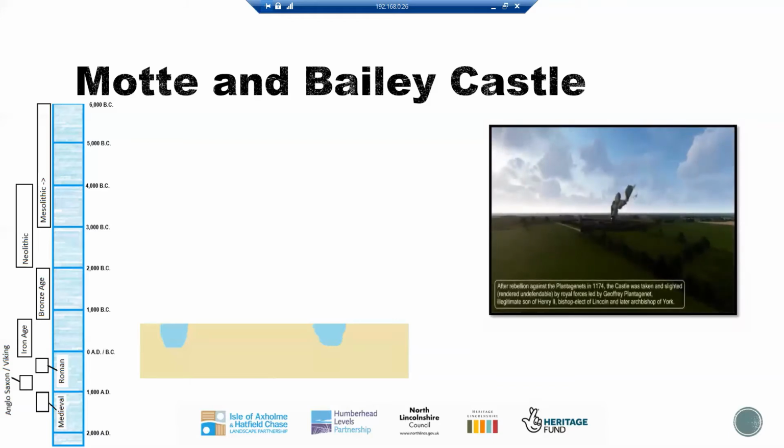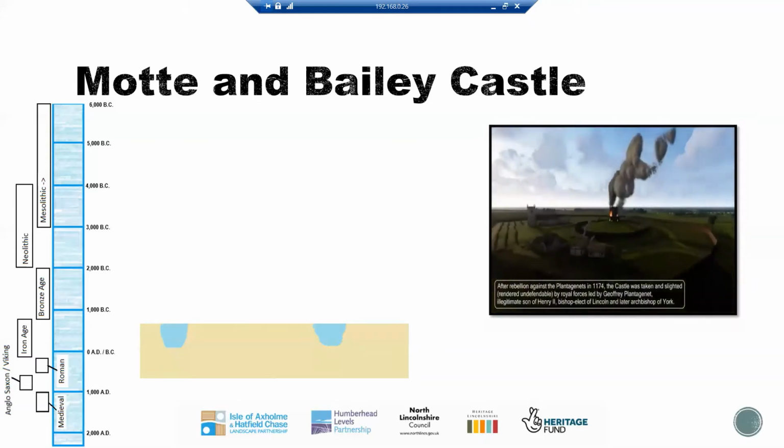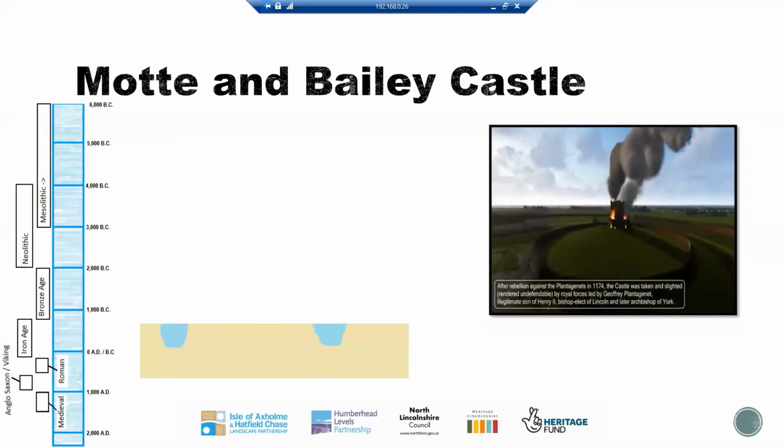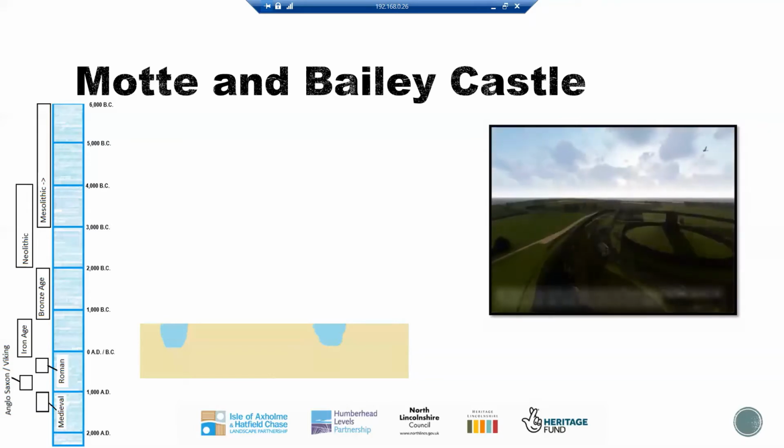After rebellion against the Plantagenets in 1174, the castle was taken and slighted by royal forces led by Geoffrey Plantagenet. Geoffrey was the illegitimate son of Henry II. He was Bishop-elect of Lincoln and later Archbishop of York.